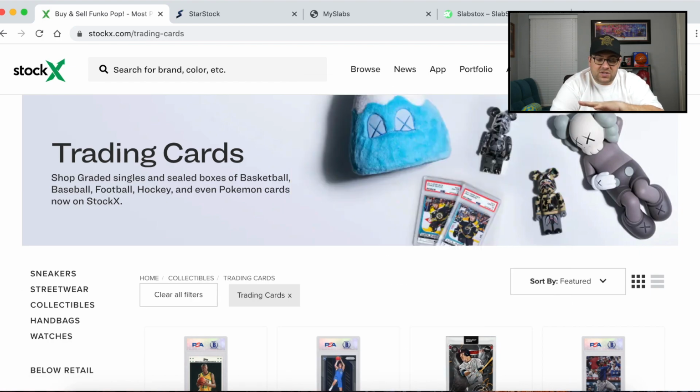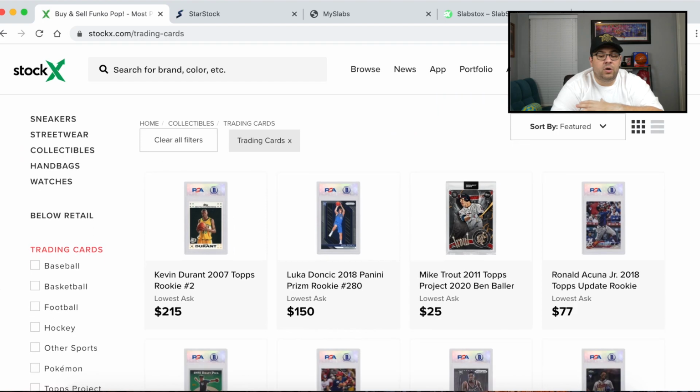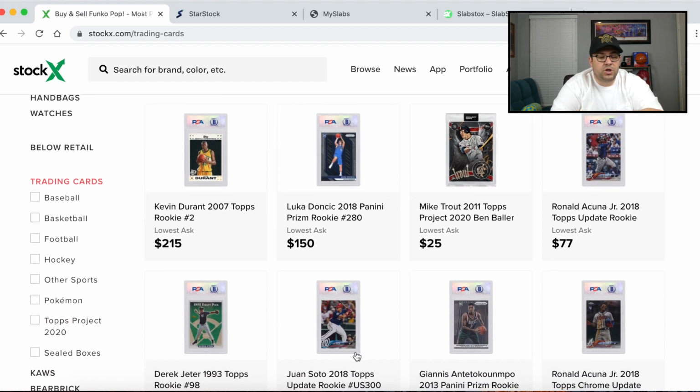What I think StockX does well is there's 2 pieces. One is they only have graded cards on the site. So that does help sort of keep out the riffraff, so to speak, in that you're not going to get a really poorly conditioned card. You're only going to get a graded example of that card. And what they do really well is when you go in here and click into different cards, you can see these things that say lowest ask.